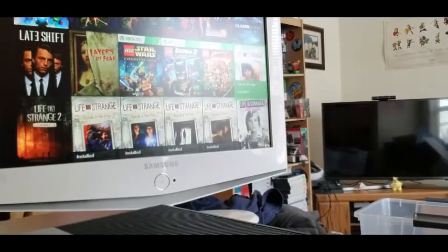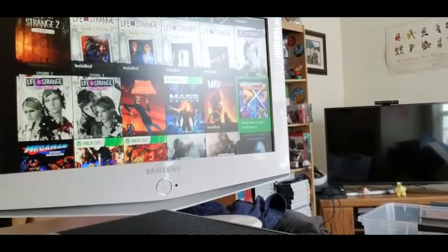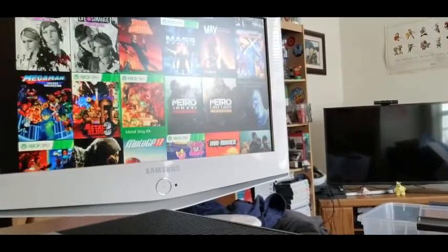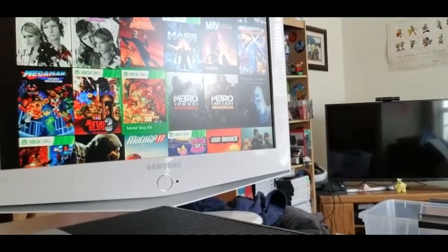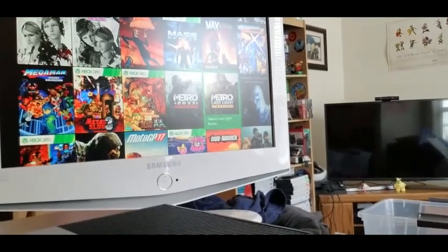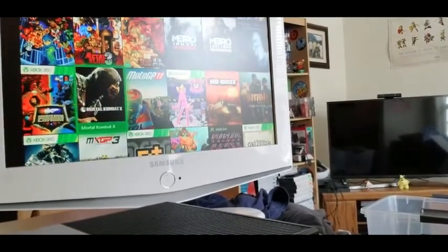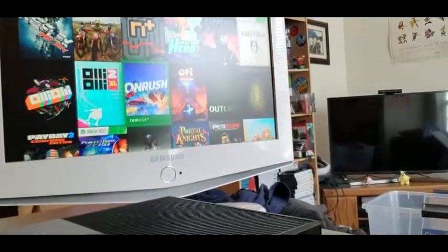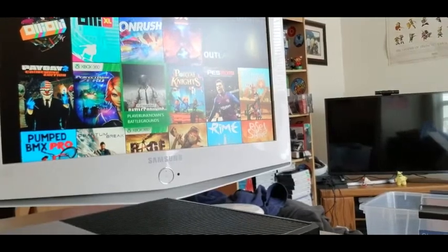Both Life is Strange. There's Life is Strange 1, and the Before the Storm episodes. Mega Man Legacy Collection 2 and the Legacy Collection 1. Metal Slug 3, Metal Slug XX. The 2 Metro games, not the most recent one that just came out, but the other 2. Mortal Kombat X is in there. I mean, as you can see, just a ton. Over $10. And there's PUBG.